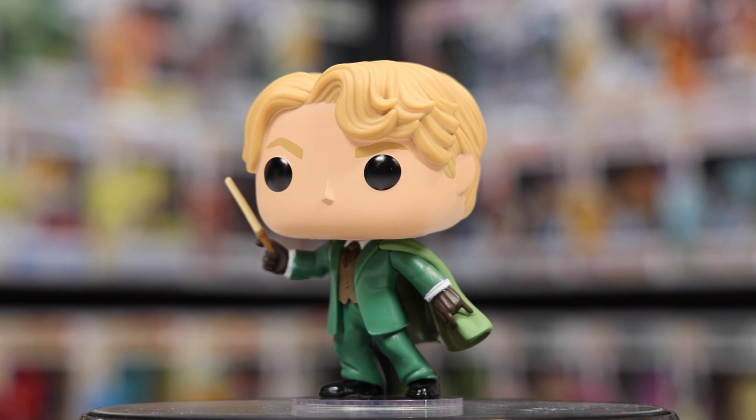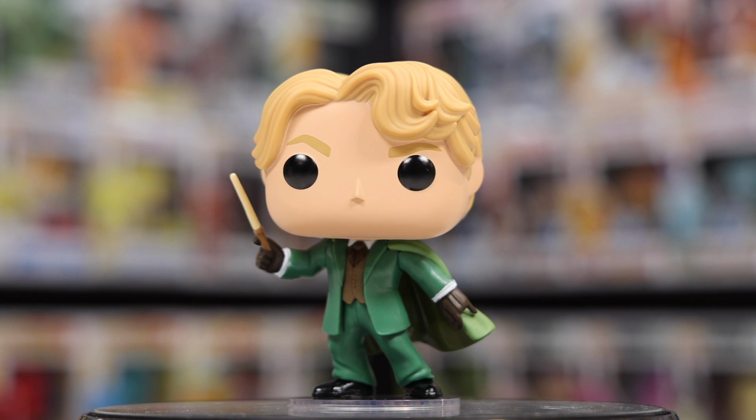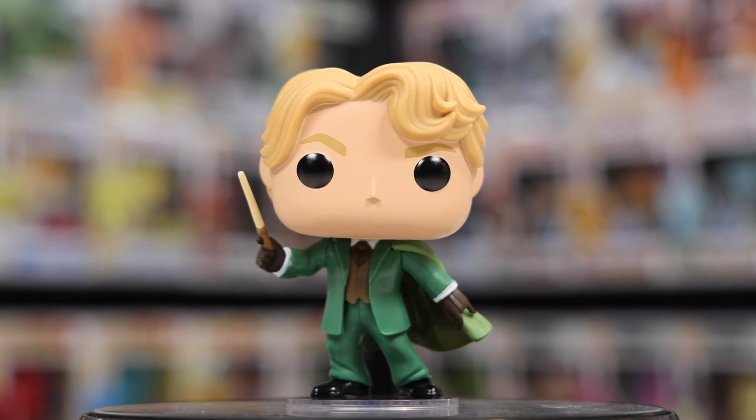Gilderoy Lockhart. I know he's not in the game because this is set, I believe, 100 or 150 years in the past. But because they had it at GameStop, I figured some of you guys would be curious as to what he looks like, so here he is.